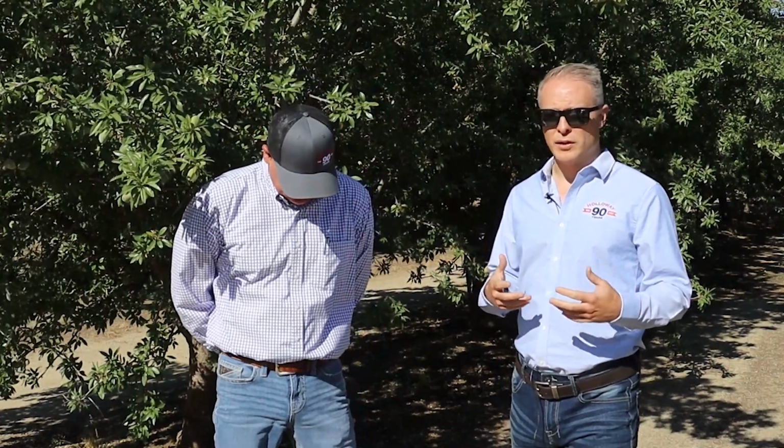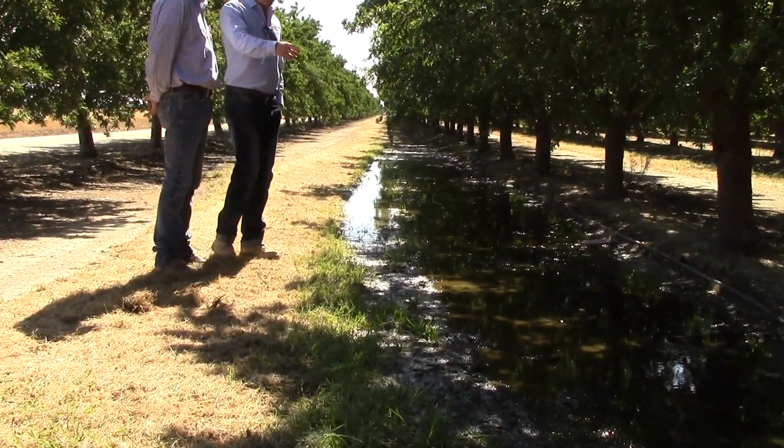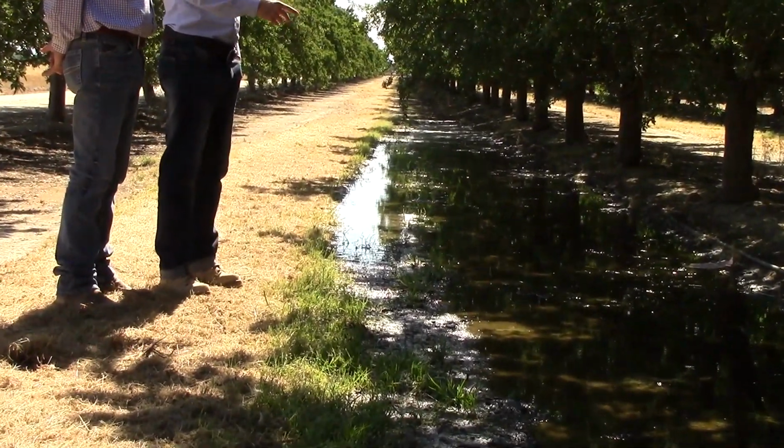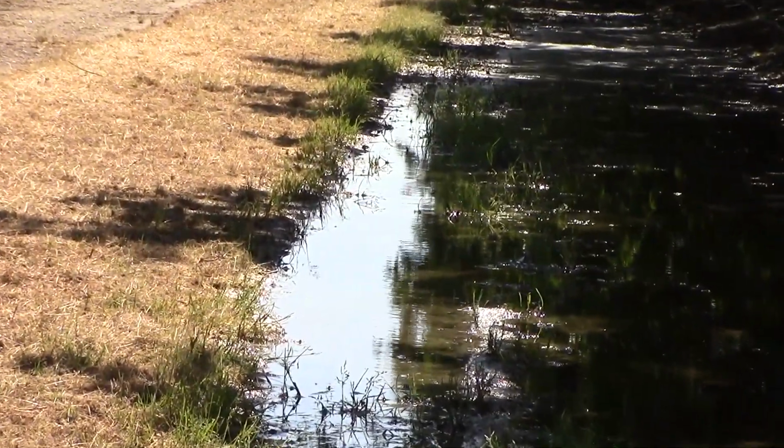So that's one of the things we obviously do when we're driving around and consulting and talking to our farmers. When we see pooling and ponding, which is an often issue in these clay loam soils, we make sure we're applying gypsum at the right times to help flocculate that clay. Yes, and the water penetrates down so it's not sitting and ponding.